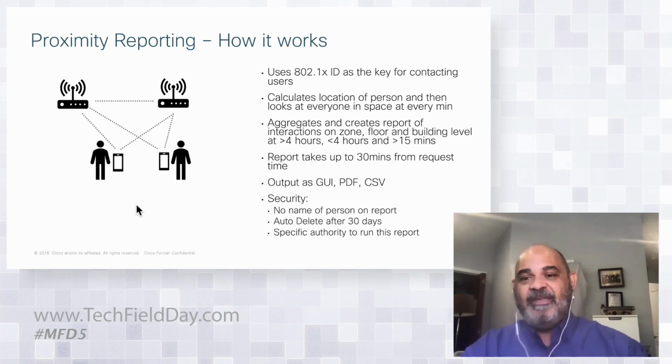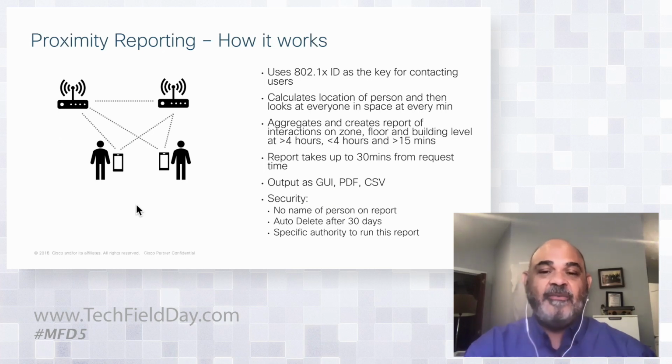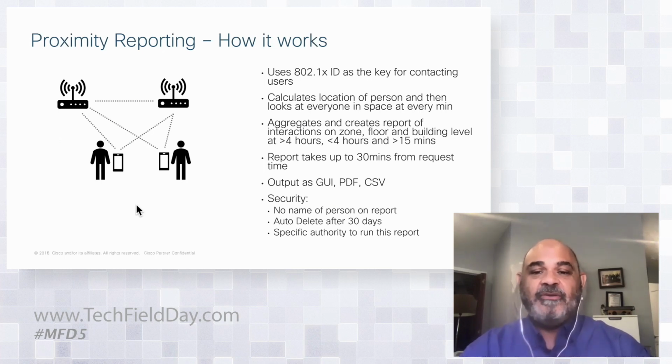Again, DNA Spaces now has that, and luckily we have this tool, because then the rest of the thing is that the tool then aggregates that these two devices were in the same floor, building, or zone for X number of hours, more than 4, less than 4, more than 15. The report itself, because it is this very large amount of aggregated data, can take up to about 30 minutes, but the report can be run immediately.